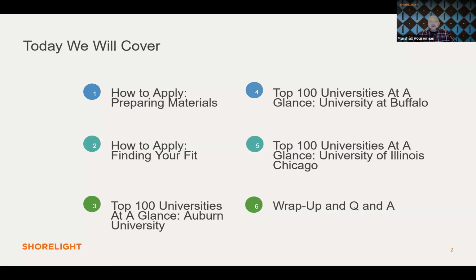Finding your fit can also be a discussion about your academic major. Does the university you're looking at have the right academic program for you? So we're going to take a look at those types of things, give some professional tips on being prepared for the process. And then we're going to give you the chance to think about 3 different top 100 universities that we work with: Auburn University, the University at Buffalo, and the University of Illinois, Chicago.